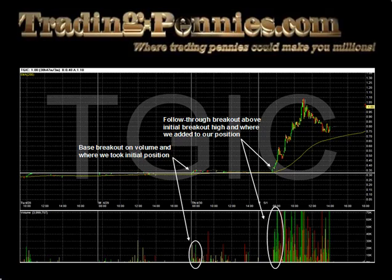Our favorite entry signal is a volume breakout from and pullback into the ascending support of the intraday 200-period moving average in a stock with little immediate overhead resistance. It is this signal we saw on opening trade on April 30th and where we took our initial position.